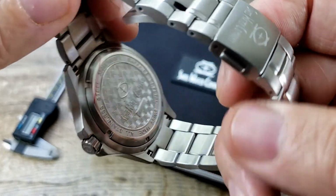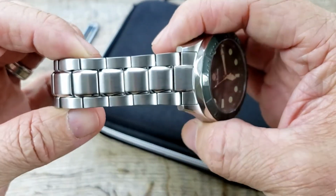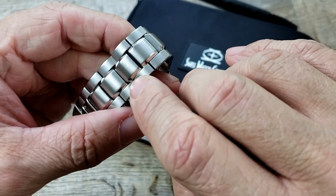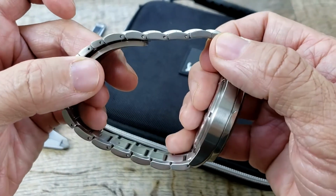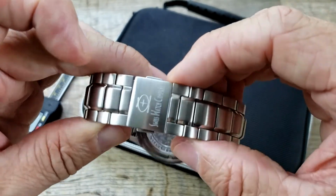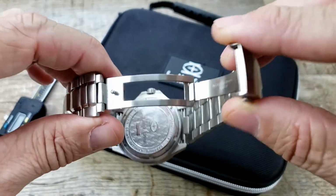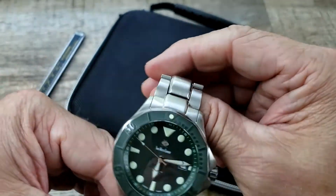Very, very nice. Hey, this beautiful watch coupled with this gorgeous bracelet is just a great team together. The center links are polished on the outer edge, just adds a really nice touch. Brushed all the other places. Push pin adjustments with a double push button locking clasp. Swiss logo on the clasp. Very, very nicely machined and very well done. Absolutely gorgeous watch all the way around.